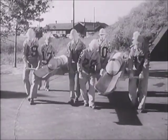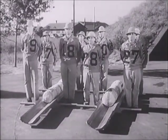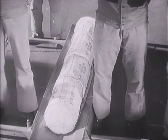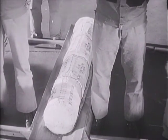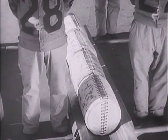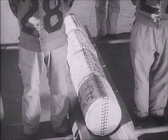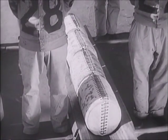Here are the two types of powder charges used at a 12-inch gun battery. This charge is the live one and is covered with quick-burning silk, which leaves no residue after firing. This is a dummy charge of the same size and weight. Its covering is made out of canvas so that it can withstand the heavy usage of practice drills. For purposes of safety, all powder scenes in this film were photographed using the dummy charge.